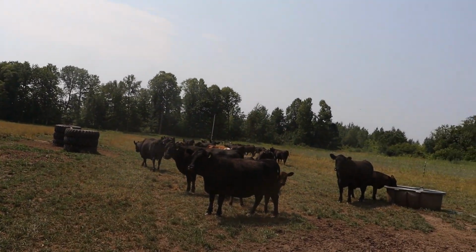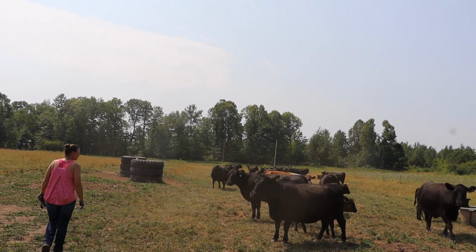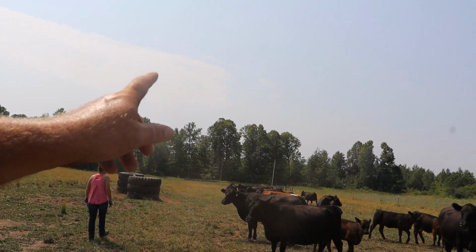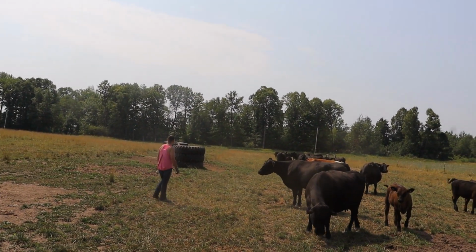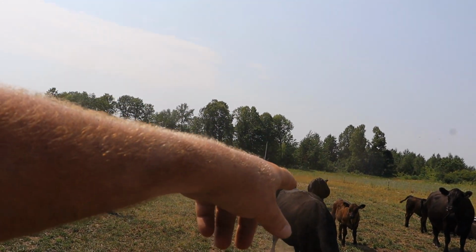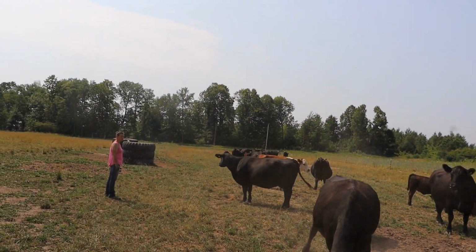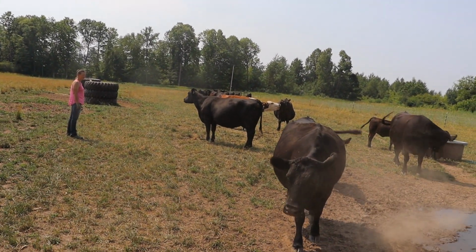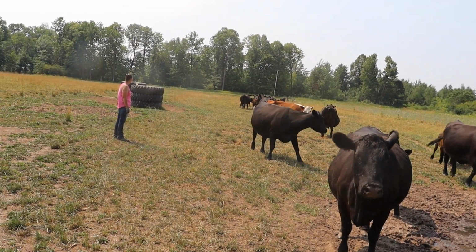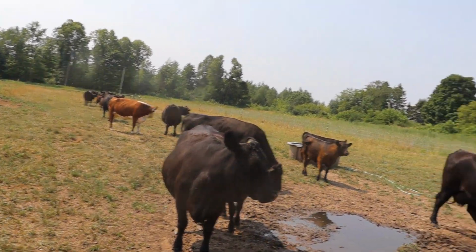There we go. Now we got 3 generations. You got moms, daughters, and granddaughters out here. Our little herd is kind of growing. So we just went from 10 to 16 breeding cows out here. And then we've got 5 granddaughters in a week or two to go back to the other yard and let them grow up a little bit. And then they'll come back out here, and then we'll have 21. We're getting there.